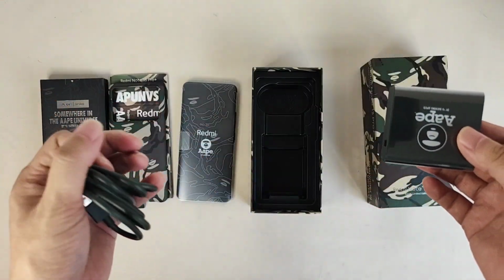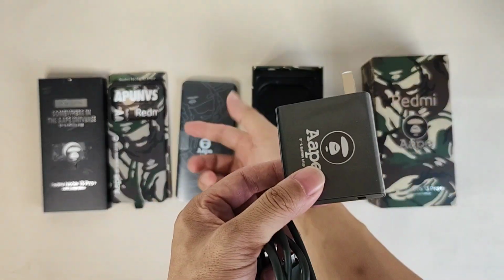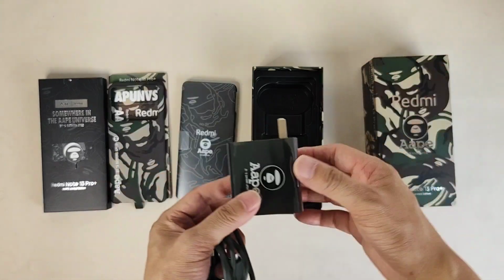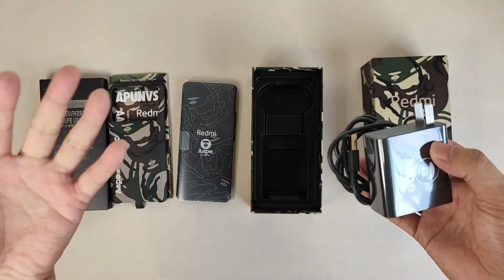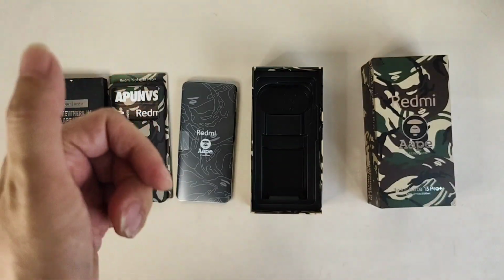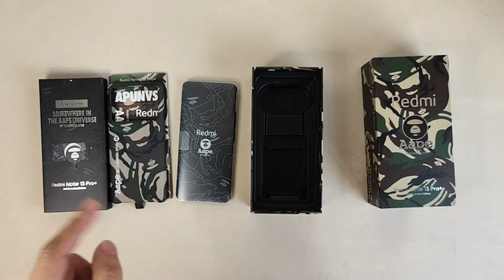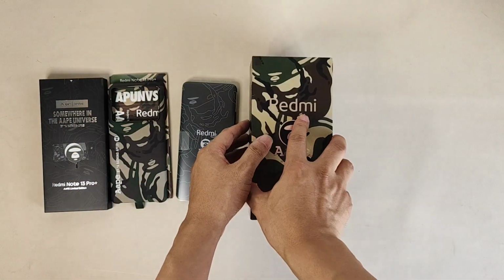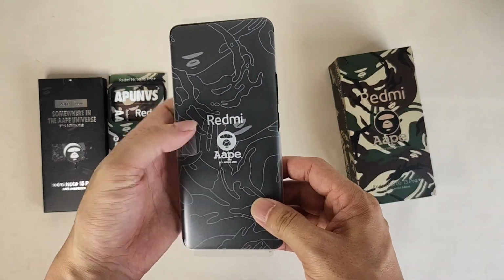So all the stuff we've seen is almost all customized, from cable, charger, screen protector, box, SIM card ejector, user manual, sticker, case, everything. Very nice. I really like this customized edition from Xiaomi. Okay, put it aside. Next, let's go to the smartphone.